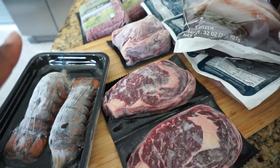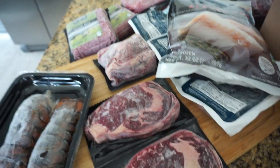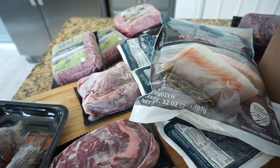So yes, you guys, this is everything that I got in my box. I'm so happy. So I'm gonna go ahead and defrost this ground beef really quick, and we're gonna go ahead and get into our recipe.